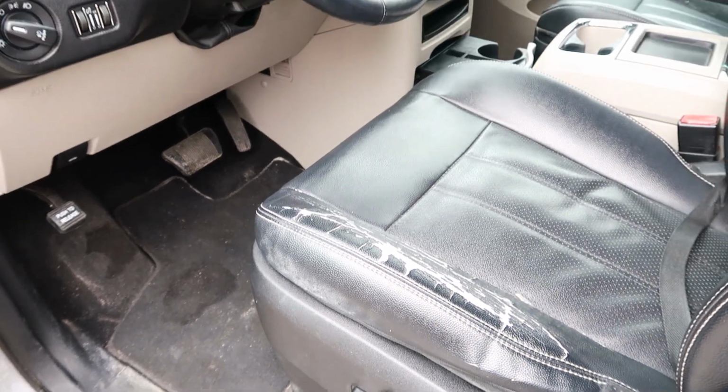So now I want to get to the part I do enjoy, which is organizing. I just spent about 30-40 minutes. I brought everything in. I got a couple things in the mail to add to my organization for this, so I'm going to show you guys what I have.